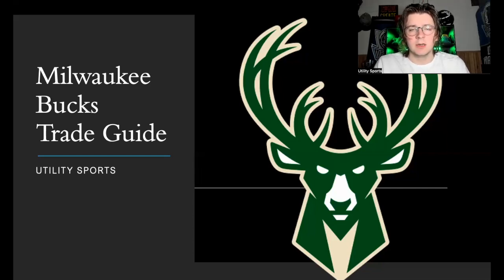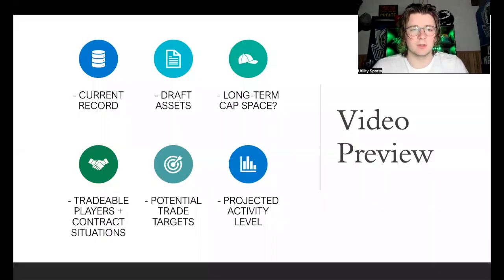We've already seen one trade with Rui Hachimura going from Washington to the Los Angeles Lakers, where in my Wizards trade guide I said it's a 99% guarantee that the Wizards trade Rui Hachimura. And now we're going to continue here with the Milwaukee Bucks and hopefully cover some of the things we expect them to do as well.